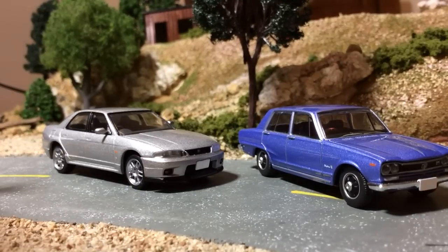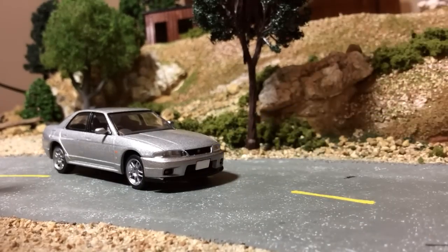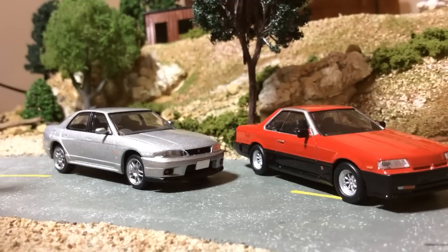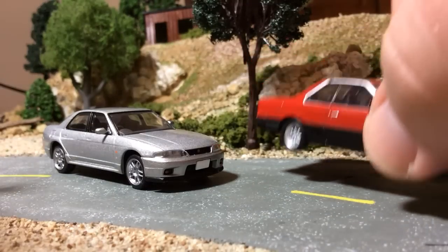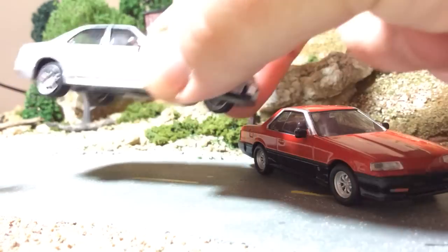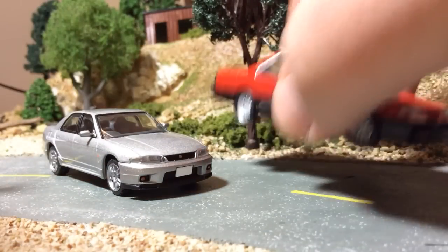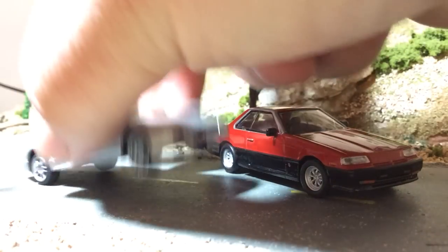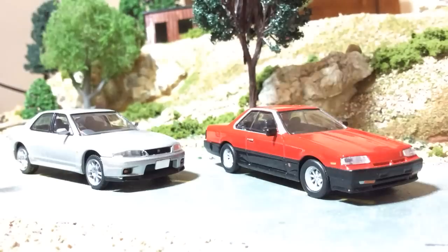And I don't know if in the video the quality difference comes across from, say, this Kyosho to this Tomica. But I guarantee you, if you were to pick both of these cars up, you would feel the quality difference. You would absolutely feel it, because when you pick this up, it's a nice car. It's really well done. But when you pick this up, it feels cheap. There's just a huge, huge quality difference.